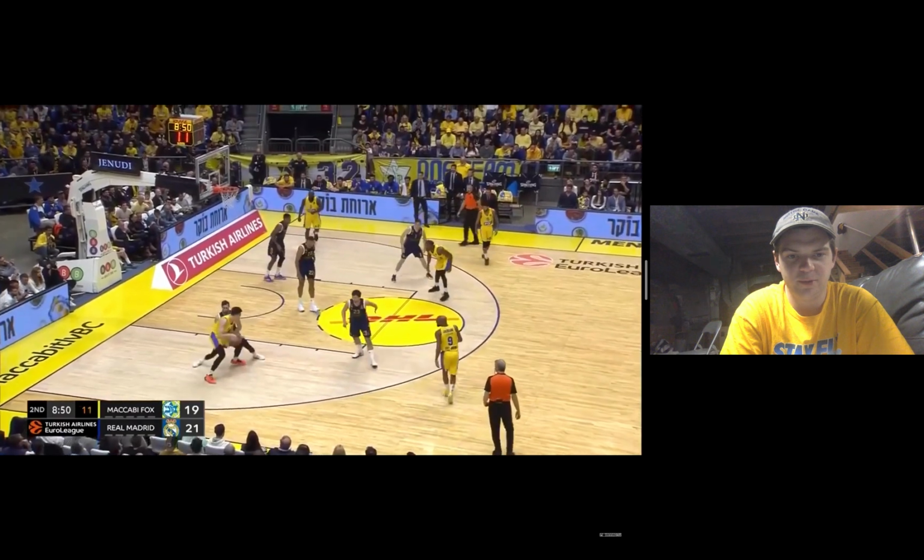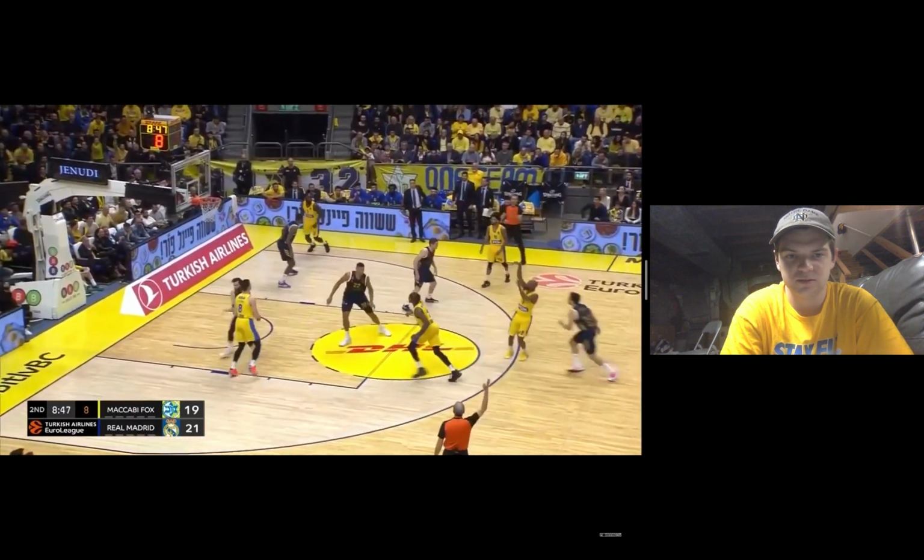So let's see what he does here. So he can post up pretty well. Again, good handle, good pass. Let's see if he knocks that down. No.